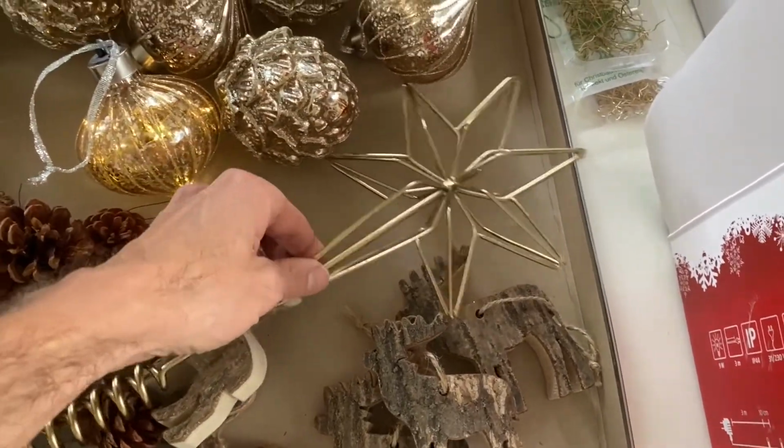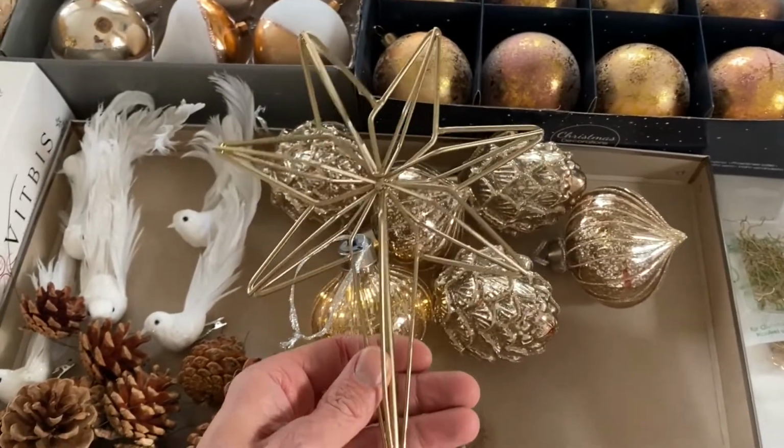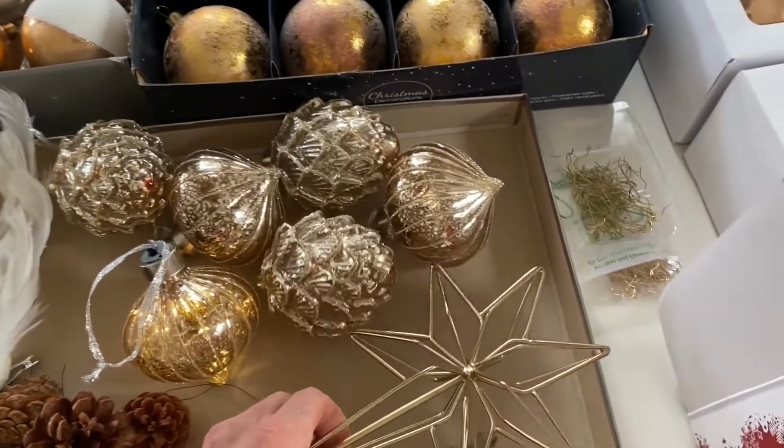Then this is my new tree topper. Love this star. I love the shape of it. Geometric pattern. I think this is going to be really nice. Makes it kind of modern in a way as well.